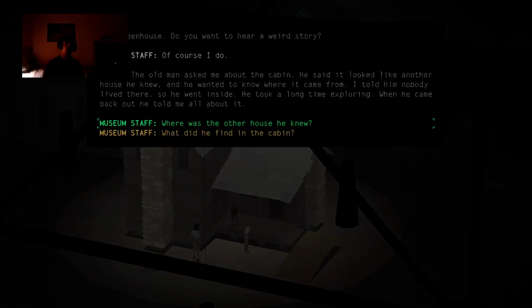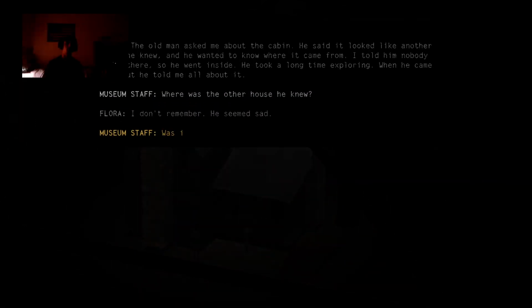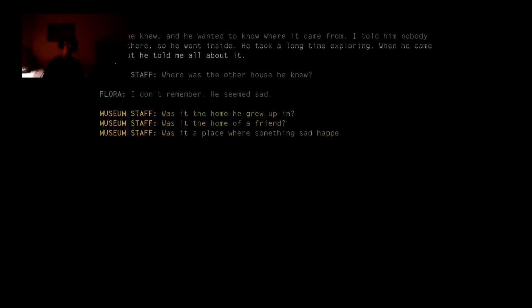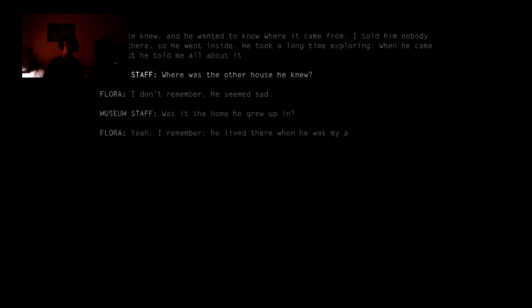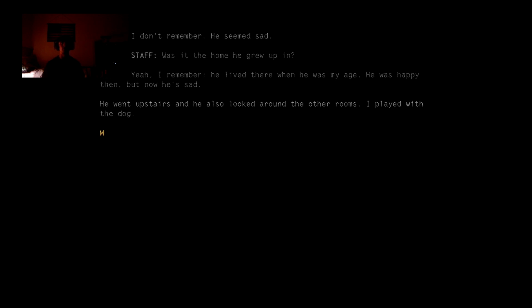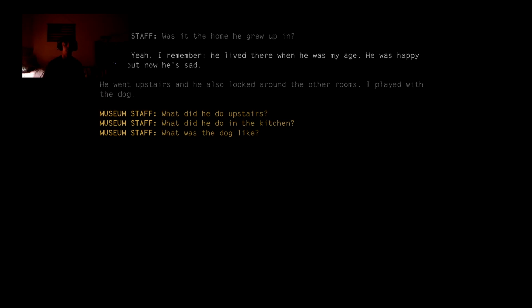So what did he find in the cabin? Where was the other house he knew? I don't remember. He seemed sad. Was it a home he grew up in? Was it a home of a friend? Was it the place where something happened? Or something sad? Was it the home he grew up in? Yeah, I remember he lived there when he was my age. He was so happy then, but now he's sad. He went upstairs. He also looked around the other rooms. I played with the dog. So, what did he do upstairs? What did he do in the kitchen? What is the dog like?